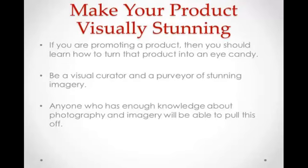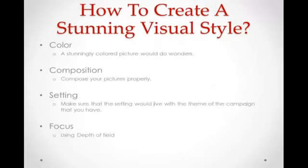You do not have to be truly artistic to pull this off. You just need to have a small degree of visual know-how. Anyone who has enough knowledge about photography and imagery will be able to pull this off. How to create a stunning visual style.